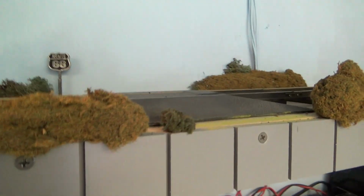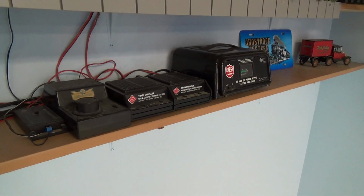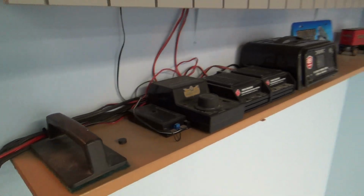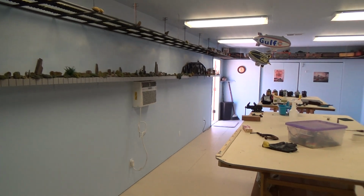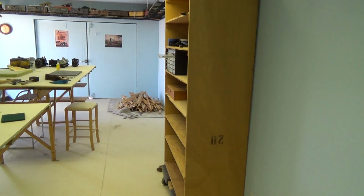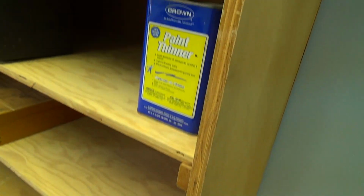And the train stops at this end of the point. There's my power section: 1 10-amp Aristocrat and 2 Train Engineer transmitters. Move the shelves out here. The shelves are on a 4-wheel dolly, so I can kind of move them around a little bit, move them back and forth to where I need them.